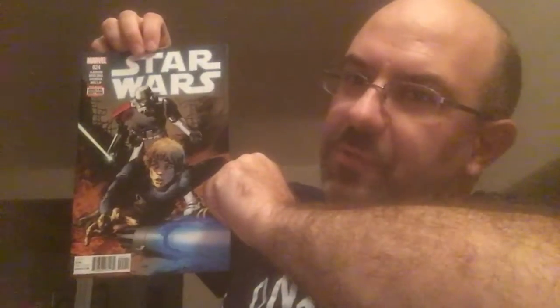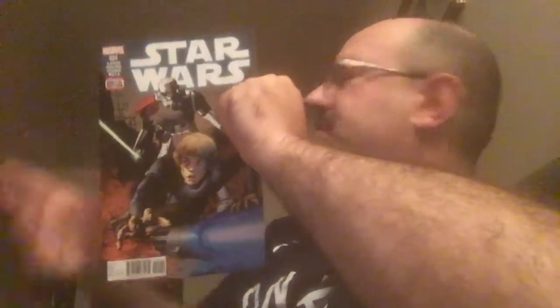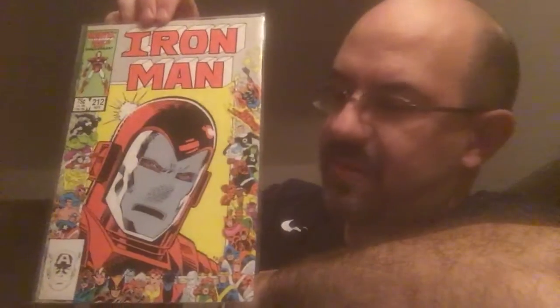Star Wars came out today, and it has that stormtrooper that's been chasing down the rebels on the cover with a lightsaber and Luke in distress. So I haven't read it yet. Don't spoil it for me. I won't spoil it for you. They had a $2 bin as well, and I grabbed Iron Man 212, which is also that 25th anniversary cover. So slowly but surely, I'm trying to collect as many as I possibly can.